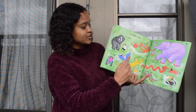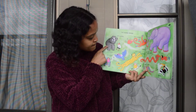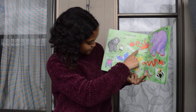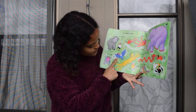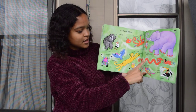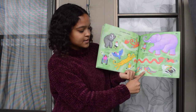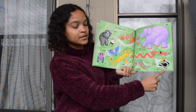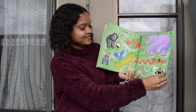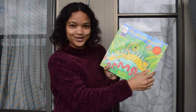Here's all the different animals. So there's a sloth bear, there's a monkey, a vulture, a leopard, an Indian elephant, a cobra, some parrots, and a hornbill. The end. Ooh, now you can make up your own dance moves.